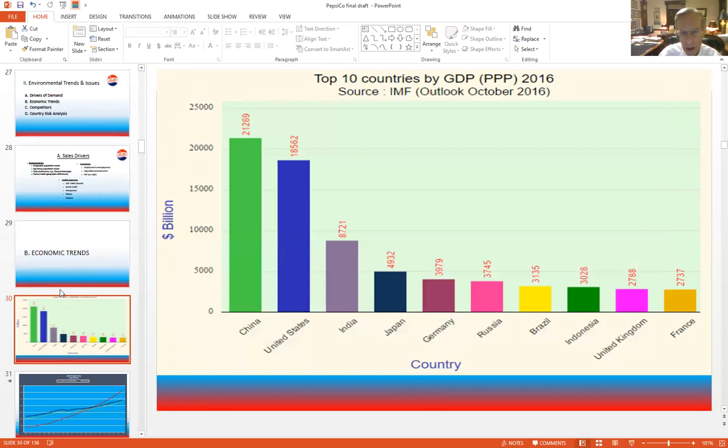So if $1 bought 100 yen, what should I expect to have paid for my coffee in Tokyo that morning? 100 yen. But it didn't cost me that. It cost me 225 yen. Why was that? Because the yen would not buy as much coffee in Japan as the dollar would buy in the United States.